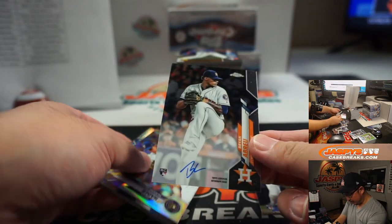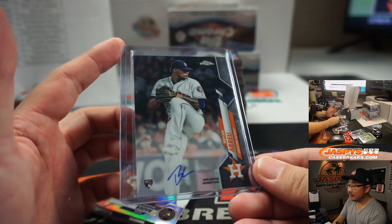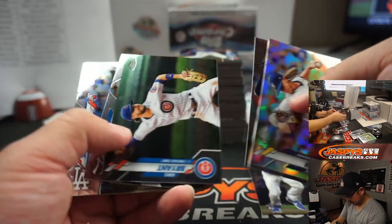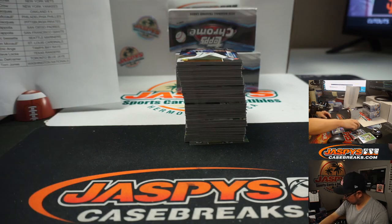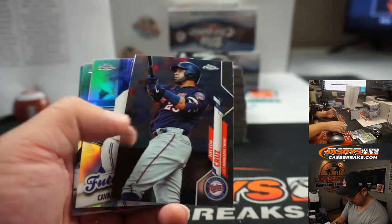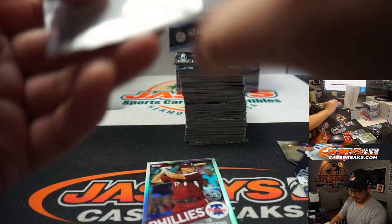A tiny autograph there, Brian Abreu. We got to work on that in the offseason. That goes to Matthew D with that. He just has to use the canvas a little bit more. Nolan Ryan, die cut, and Aristides Aquino refractor.